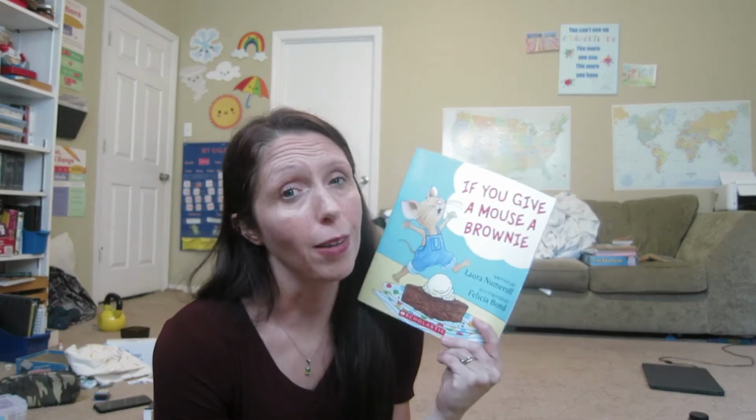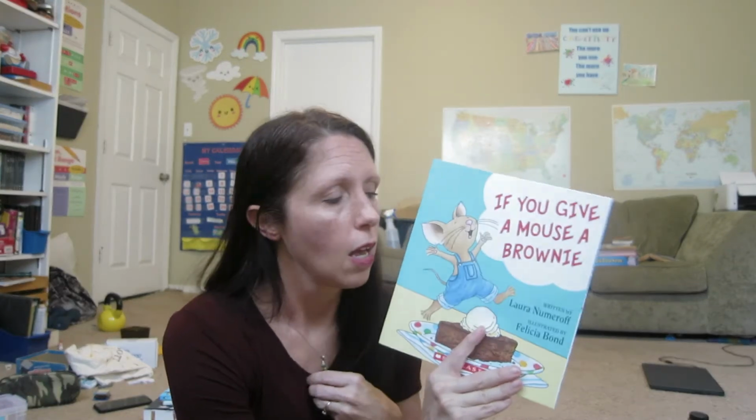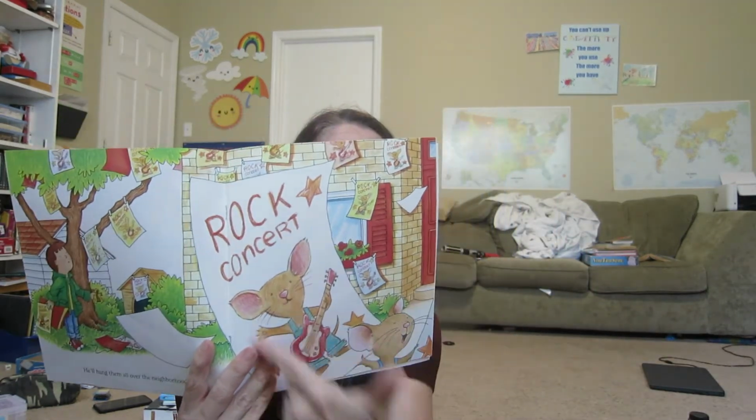He loved the book If You Give a Mouse a Cookie, and I found If You Give a Mouse a Brownie. It's literally the same story, except, obviously, the mouse wants different things. But he loved it, and it gave me a project to give him. I think it was the first day of school. In here, the mouse creates a band, and he creates posters. So when we finished, I gave my kindergartner some paper and some markers, and I told him to create a poster of his band if he created a band. And he thought that was really fun.